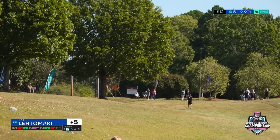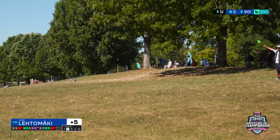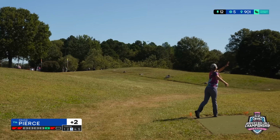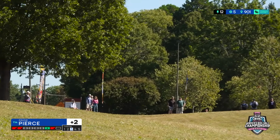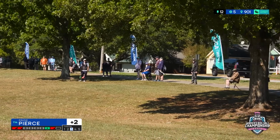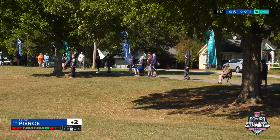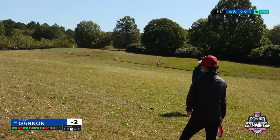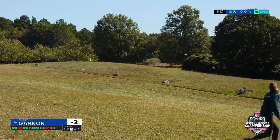Iida putting a lot of air under this one, getting way left. That's going to be good. Here's Paige from the drop zone. She's going to put it to the left, not try to go for anything crazy. She can still par from here. That's actually kind of nice. I didn't realize that you go straight from the drop zone off the tee. It's actually probably an advantage. Never thought about that before. You might as well go big almost off the tee.